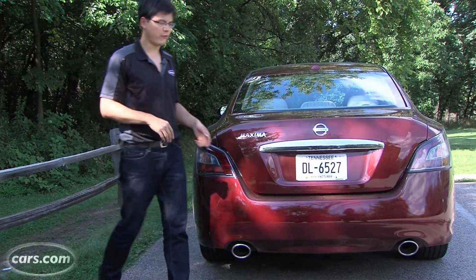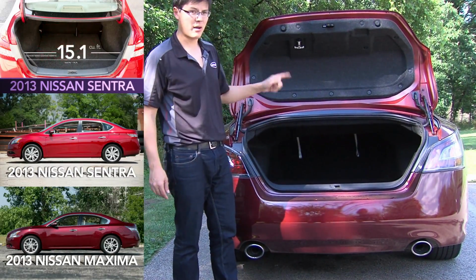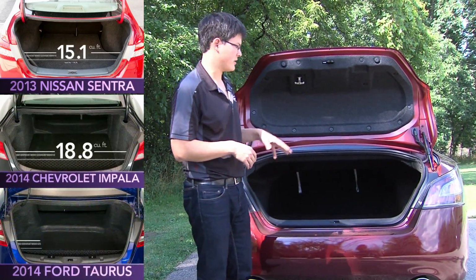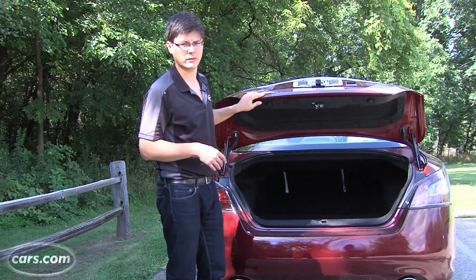Trunk volume is just over 14 cubic feet, pretty modest. Nissan's own Sentra, a much smaller car, has a bigger trunk than this. Competitors like the Chevy Impala have close to 19 cubic feet in their trunk. The Ford Taurus has more than 20 cubic feet. Kind of makes this car's name seem a little bit ironic. If you ask us, the Maxima's trunk is a little minima.